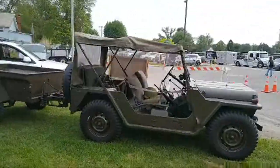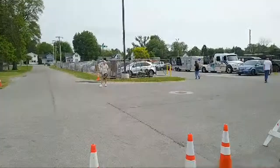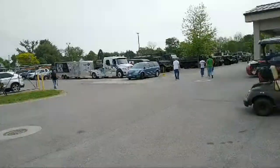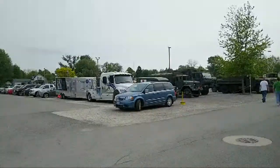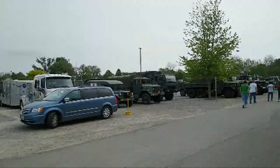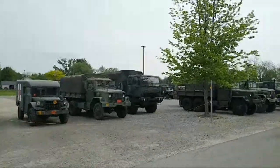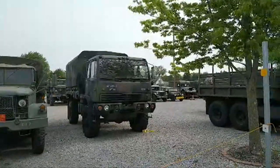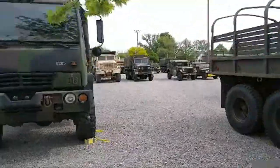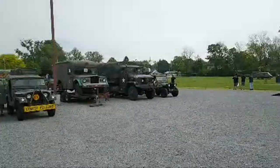Okay, the other vehicles are up here. Normally they'd have already more of the special vehicles in the area I've already walked through. But over here we'll have a lot of the big guys. We'll probably have some ducks here. I hear a Huey firing up again. We're getting near the landing pad for the Hueys. See if they have one or two here this year. Let's head over there and see if we can watch it take off. Might be too late by the time I get there. Let me hurry a little bit. It's already airborne.